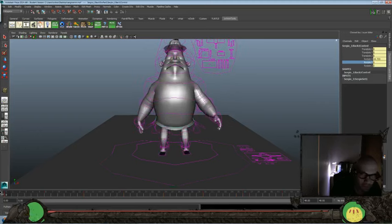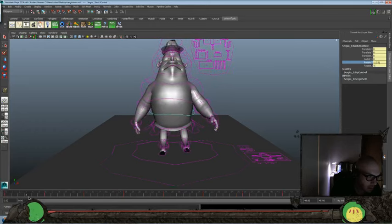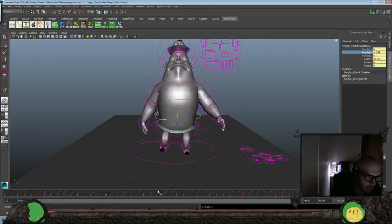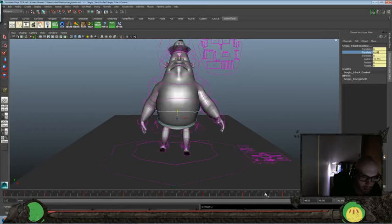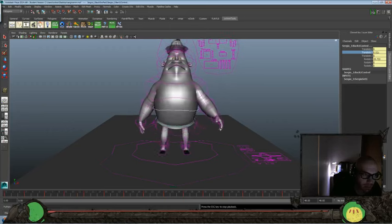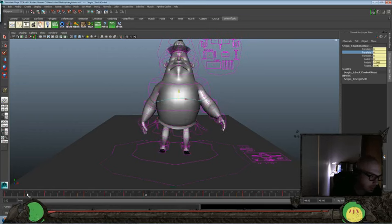Let's go ahead and look at the bottom here and see if we can do a little bit of up and down, maybe on this belly here, down there. Let's see, maybe we can do both of these, so down here, up there, down. See if that works for you. And let's do a little bit here as well.